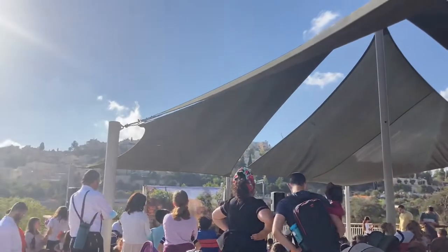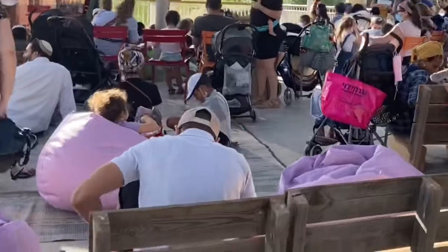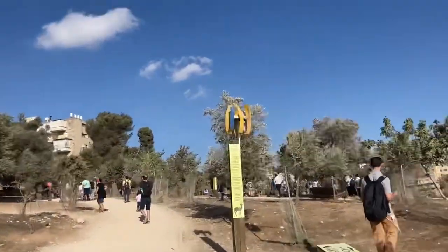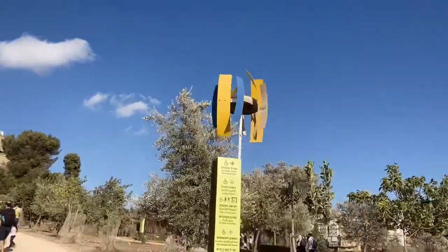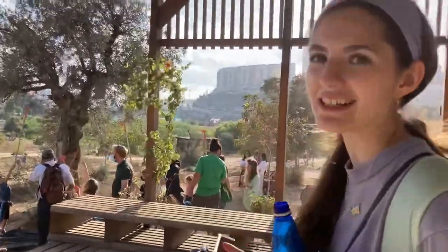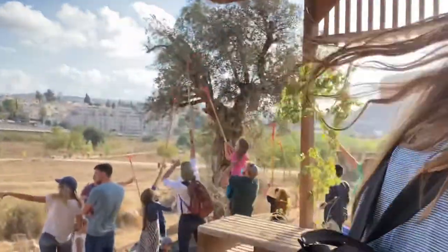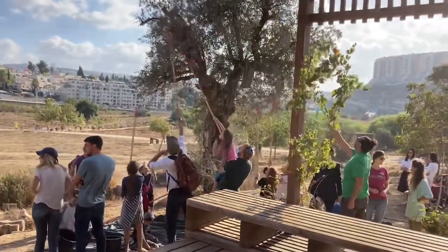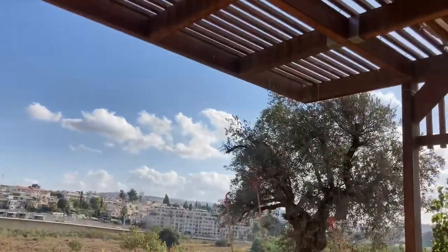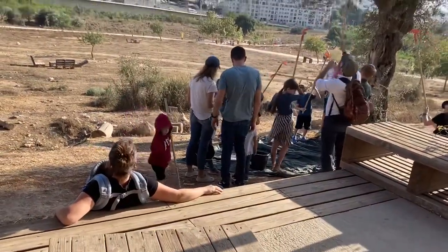Okay, we came in into the middle of the play. Wow, look at that. Are you enjoying yourself? Here we have some olive trees, as I like to call it, where kids take sticks and take olives off of trees. Did you say olive tree? Yes. Where they take sticks and pick all olives off of trees, and then they put them in a bucket. And then they make oil. I don't know what they do.